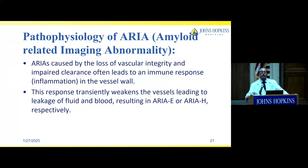So what is the pathophysiology of ARIA? ARIA is caused by loss of vascular integrity and impaired clearance. Now, that leads to an immune response. Basically, the blood vessels of the brain tend to bleed. In patients who are receiving the anti-amyloid treatment, it breaks the blood-brain barrier. I'll show you a picture on the next slide.